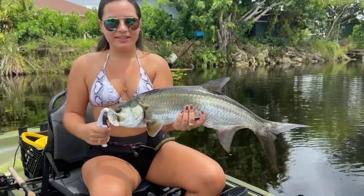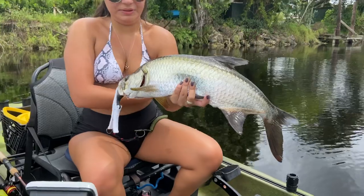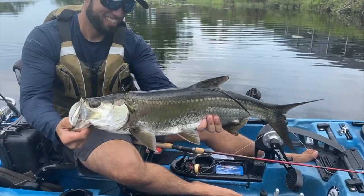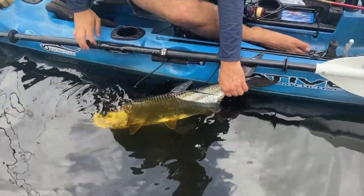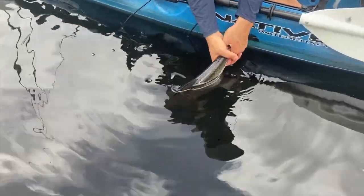This canal system holds tarpon, snook, peacocks, a little bit of everything. This is awesome. Let's get some pictures and get him released. He put on a great fight. Damn, I caught that. All right, Dido's gonna release it. That's it. Real good. Because he did fight a lot, so I bet he's super tired.